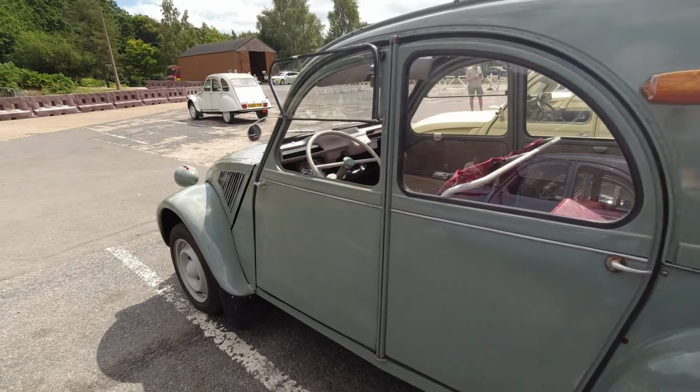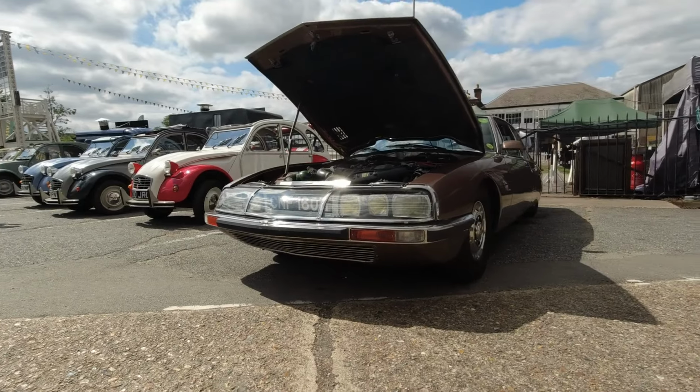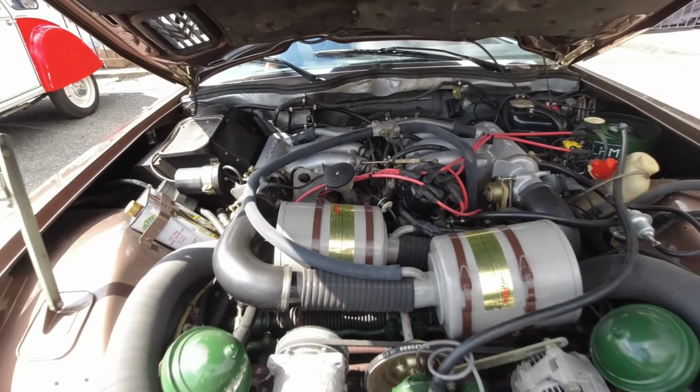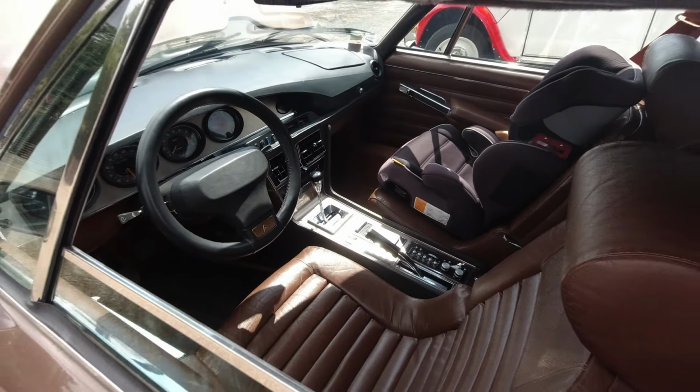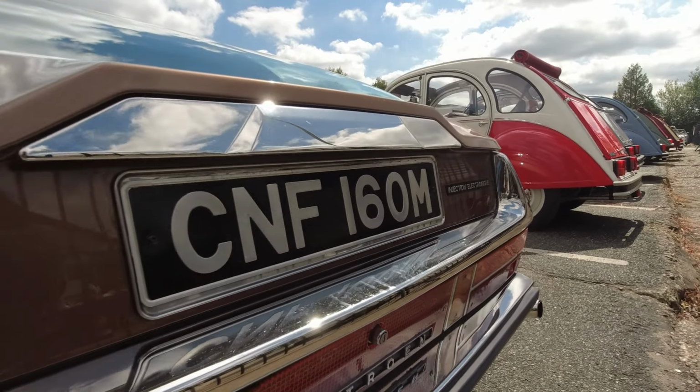Probably one of my favourites is the Citroen SM. I mean, they're absolutely stunning. You've got that Maserati V6 surrounded by all those spheres in the glory. ID19, and then bookending them at the end, a Roma Home Citroen camper van.